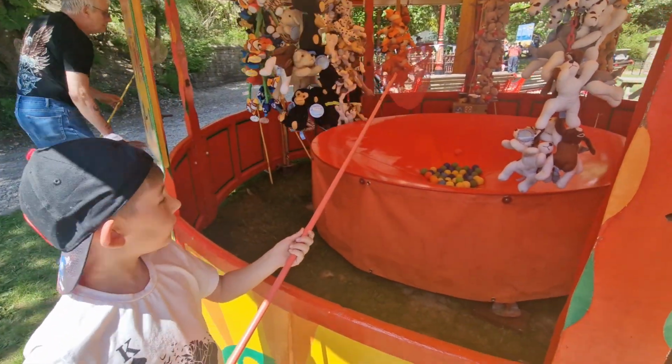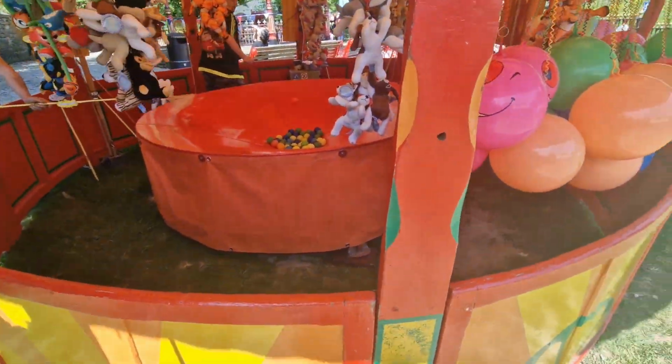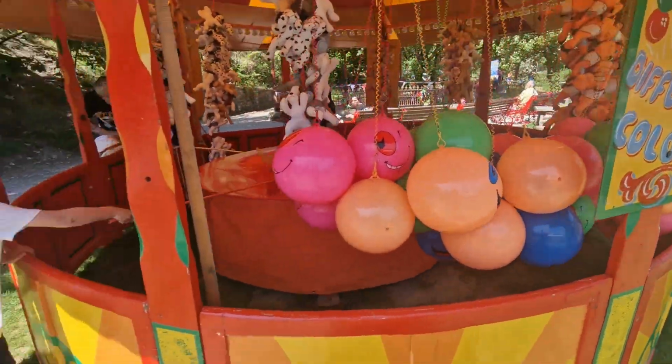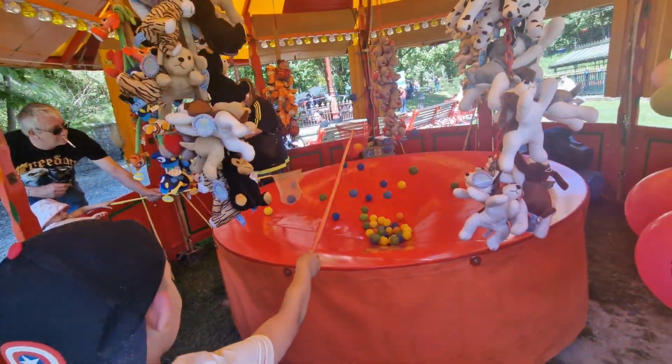Right, they're gonna play on this game. This was £3. You've got to get a different colour ball. So it says catch three different colours and you can have any prize. So get one colour. Come on, catch one. There, stop.